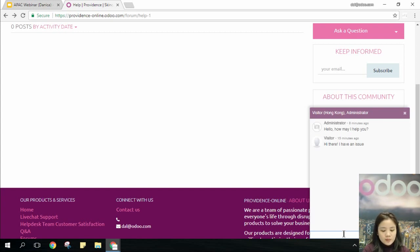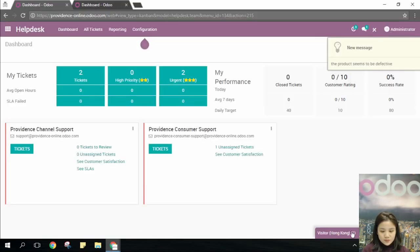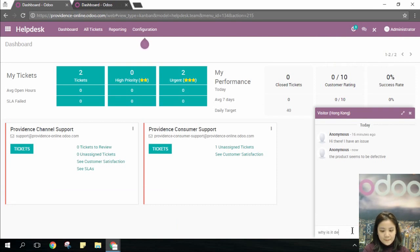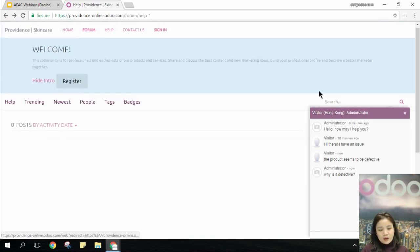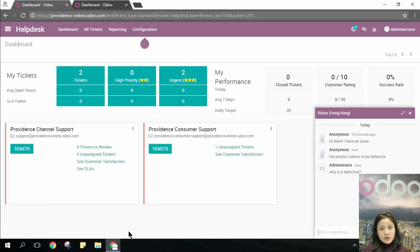So I could type my problem in here. So I'm replying from my internal database. So that's how it will work, and this is very useful because sometimes clients will probably want immediate assistance. So instead of having them fill out forms, if you have the live chat, at least they know that there is someone responding to them real time. Okay, so it's good to have that, although you probably have one person in your company doing this, or have shifts to have someone in charge of the live chat support.